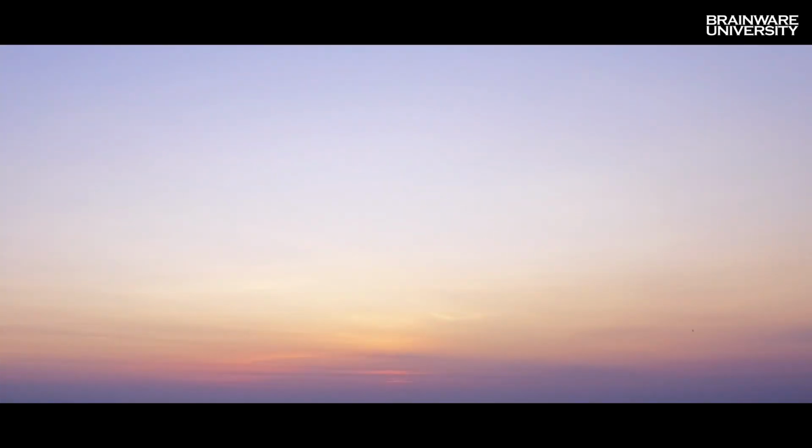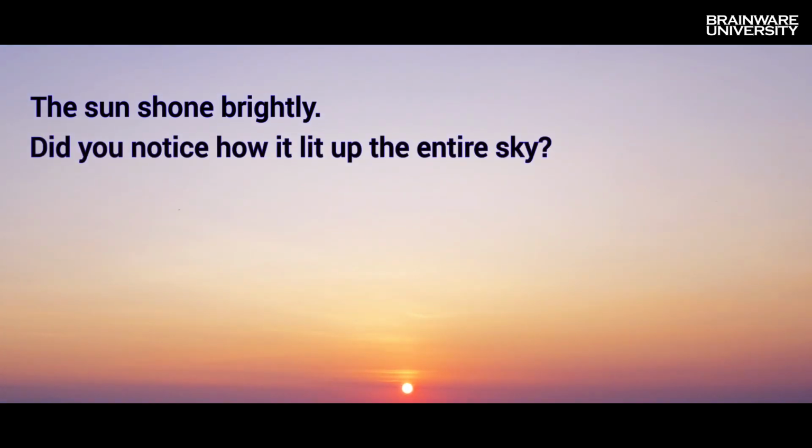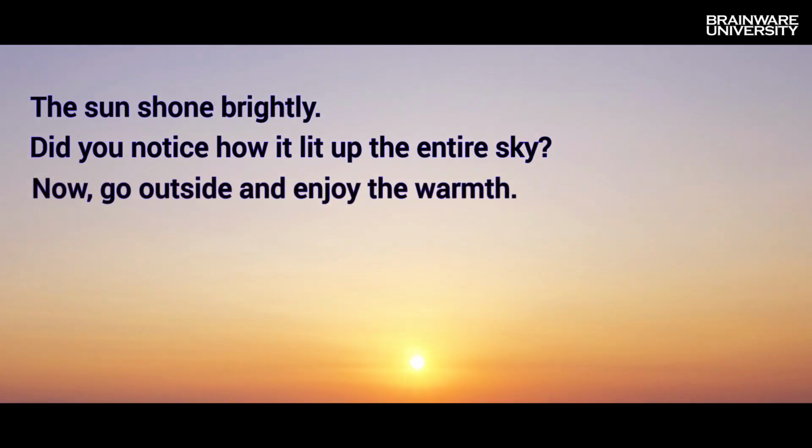Consider this example. The sun shone brightly. Did you notice how it lit up the entire sky? Now go outside and enjoy the warmth. This has sentences of various types and various lengths, which makes it good to hear.